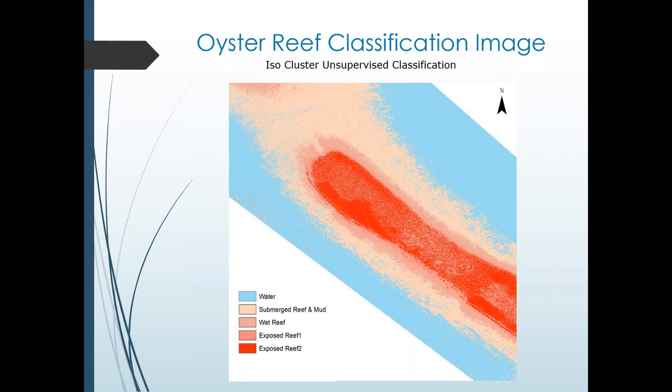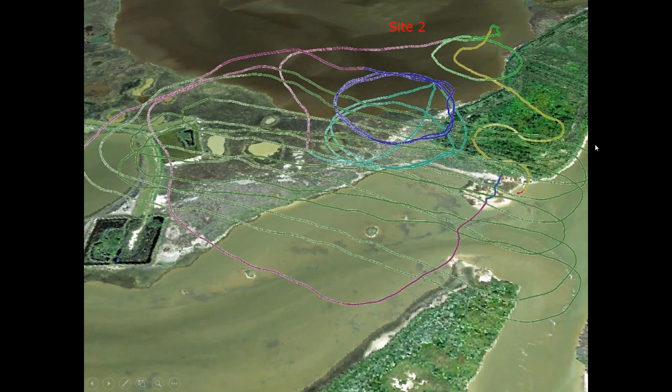Here in this case, for those who are not familiar with unsupervised classification, you don't need to provide training data for this type of classification. The only thing that the analyst needs to do is to identify the number of classes you want to obtain from this. And in order to reach this product, we started with a large number of classes, and after that we narrowed down to these five categories: water, submerged, wet reef, exposed reef one, exposed reef two. This is another site we mentioned.